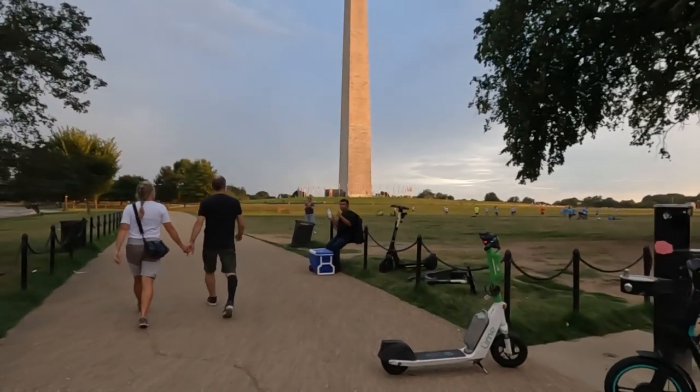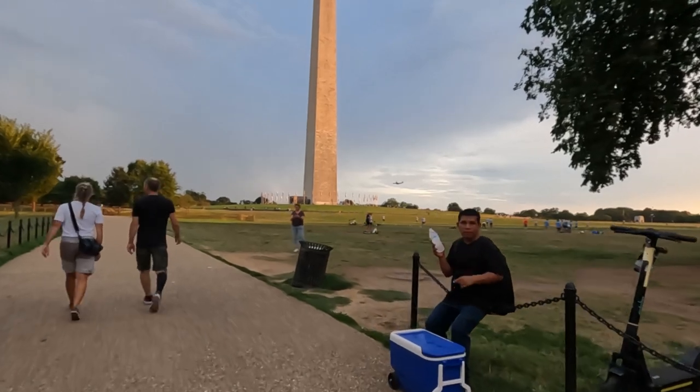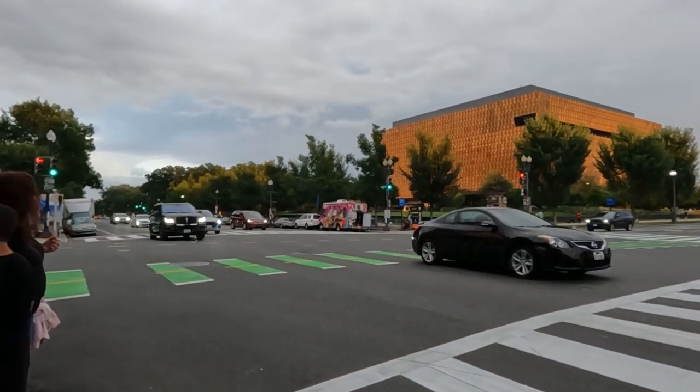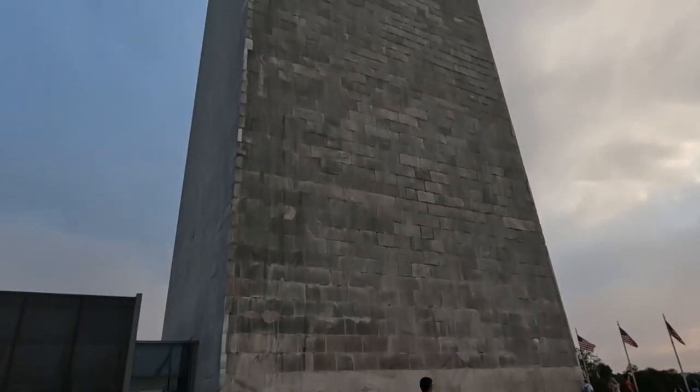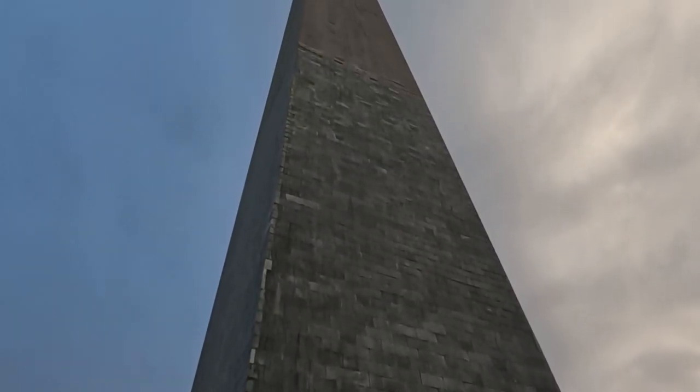Oh, look at the plane. Isn't that cool? The light. You see the plane? Yeah. Look at how tall it is. Wow.